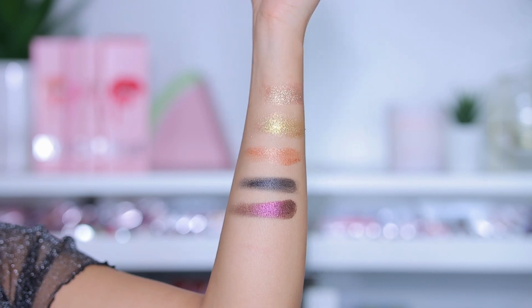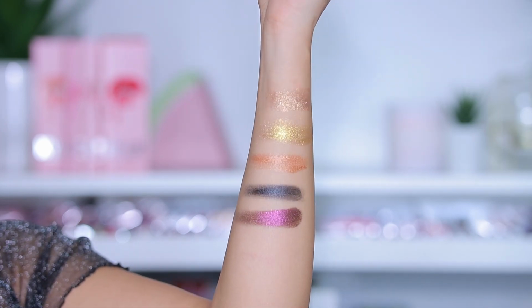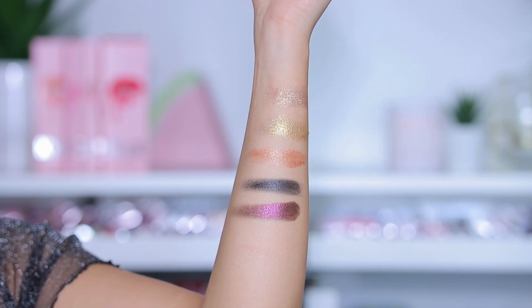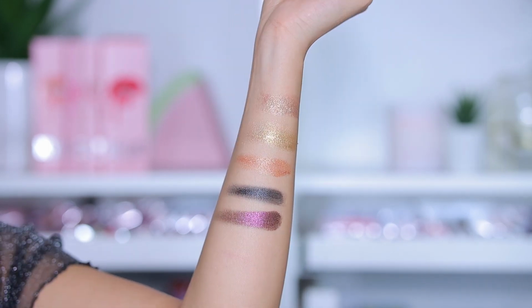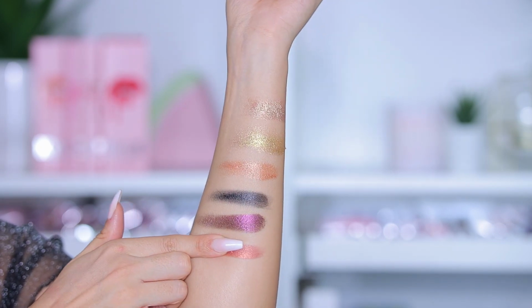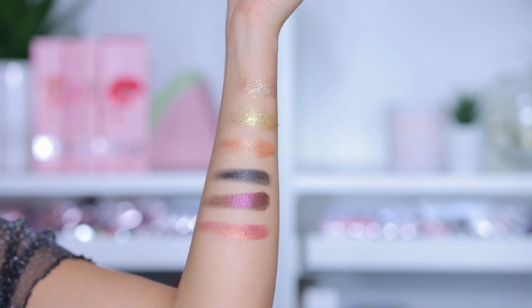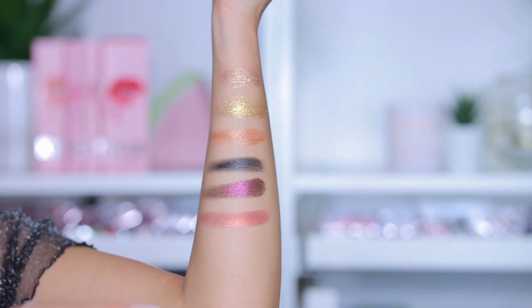Oh, that's beautiful. I don't know if you guys can see, but the color changes as the light hits. This is the shade Courageous. Such a beautiful color. Absolutely love it. Now I'm gonna swatch another duochrome, which is the Visionary. It has a peachy kind of tone to it. That's a beautiful color. Then we have Limitless.